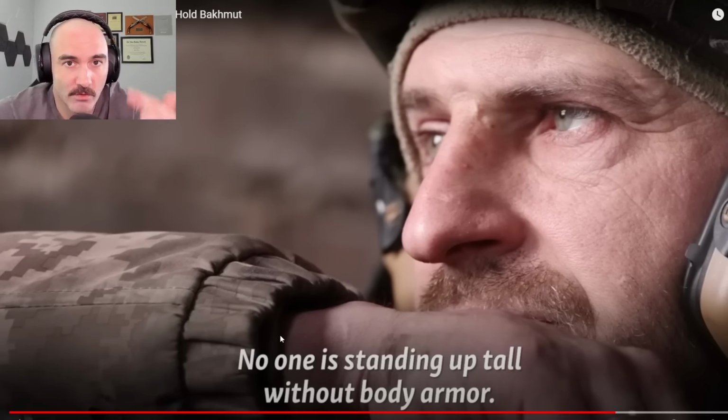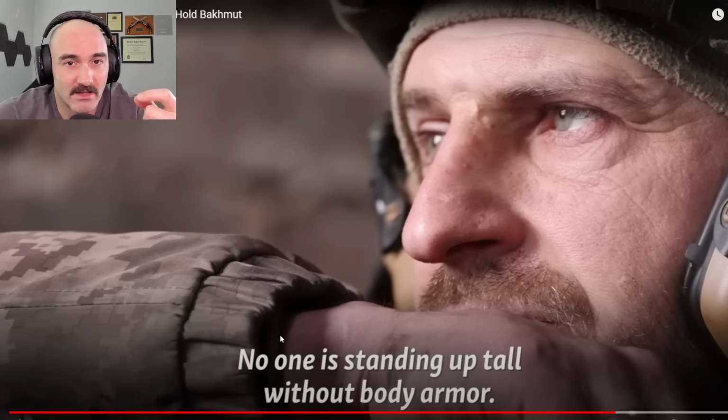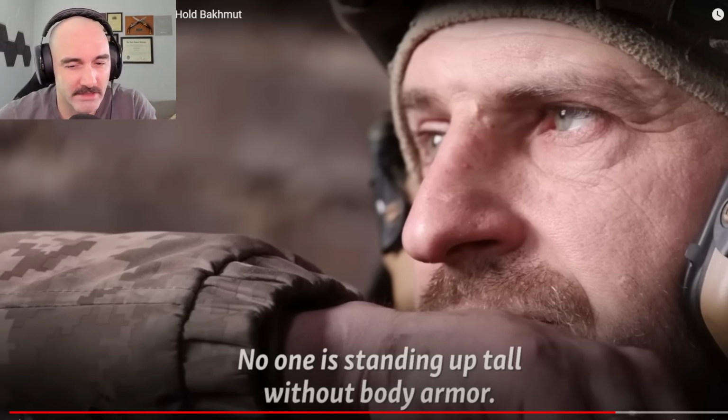The point is that for me, my entire adulthood, certain basic concepts were instilled in my brain. So the idea of cover and concealment and individual movement techniques, and not standing up in a combat zone tall with nothing between you, it's so inconceivable. It's hard to explain. It's like, imagine somebody that gets stumped by 2 times 6. Even without knowing math, you should be able to rationalize it. But that's the military equivalent of being stumped by 2 times 6.